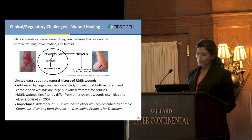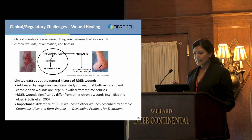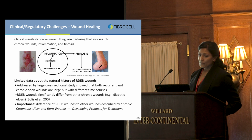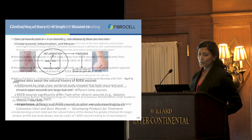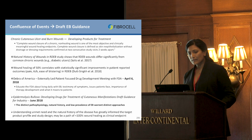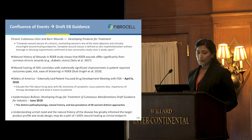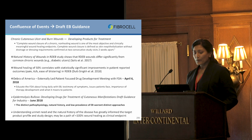The other thing this study showed was that these wounds are significantly different from other chronic wounds, such as diabetic ulcer wounds. The significance of that is that we were looking to the guidance for chronic cutaneous ulcer and burn wounds. In that guidance, it says the complete closure of a chronic non-healing wound is one of the most objective and clinically meaningful endpoints. However, this natural history study showed that these wounds are dynamic and very different from other types of chronic wounds.